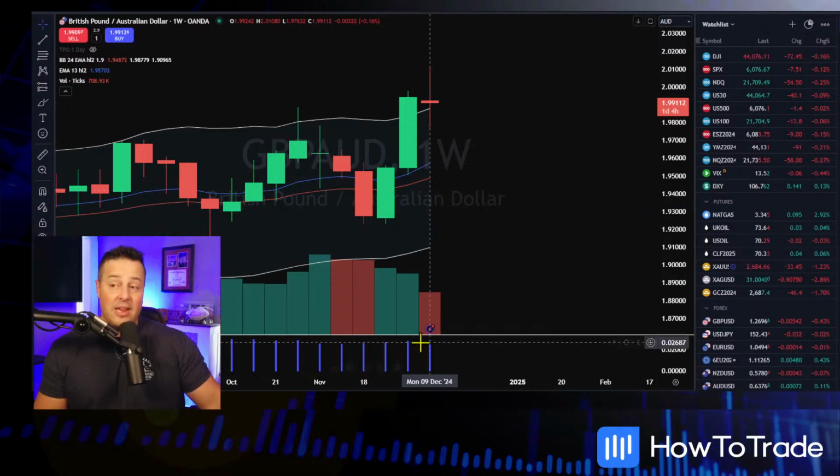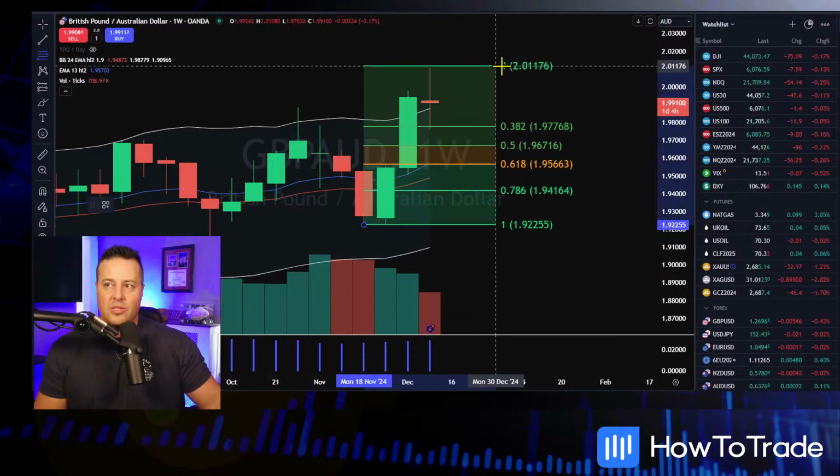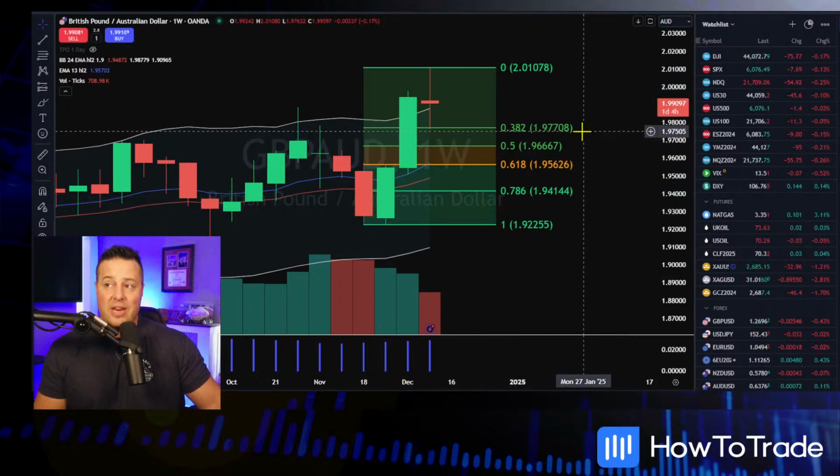Okay, I already like it. I love the market structure. Sort of have a weekly double bottom right here, I believe. Which one of these is the spike low? Let's see. That's 192.31.29. So that right there would be it. You've got an opportunity to draw some Fibonacci's from that low to this week's high. Okay, your key levels as of right now, 197.70.